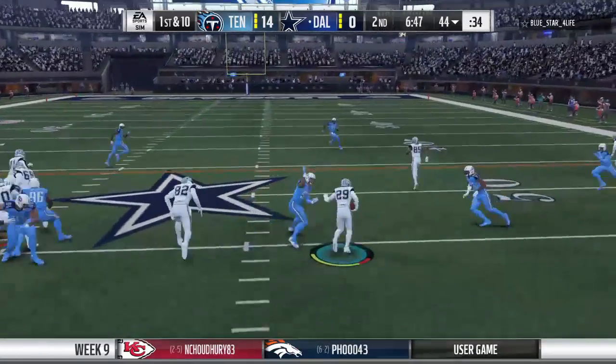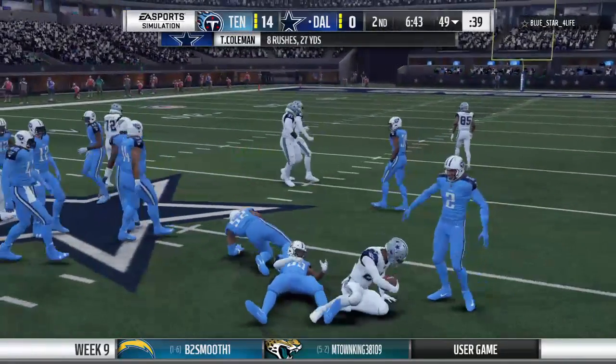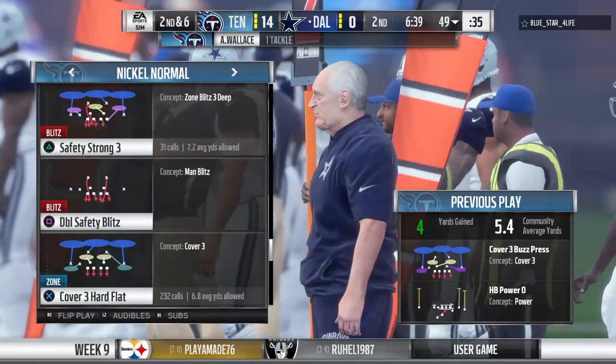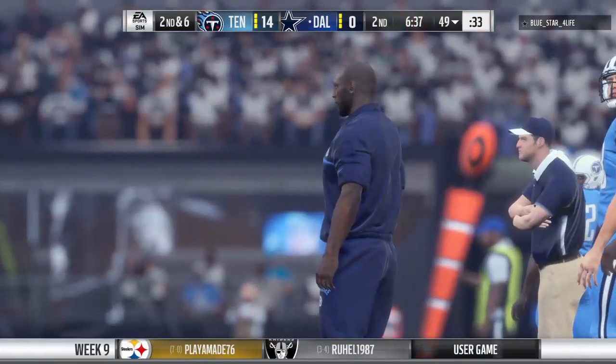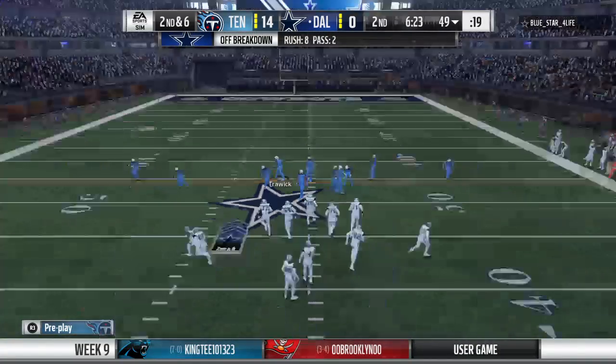They'll run it now out of the gun. And he'll be taken down just shy of midfield after a gain of about 4. Tough running there. That's a hard-earned 4 yards. Yeah, those are the unsung kind of runs. They don't fill up the stat sheet, but they do set you up in good position on 2nd down.